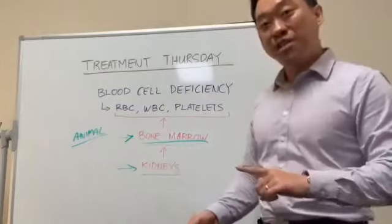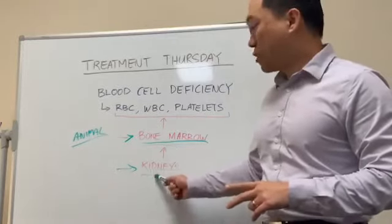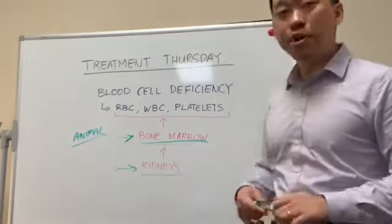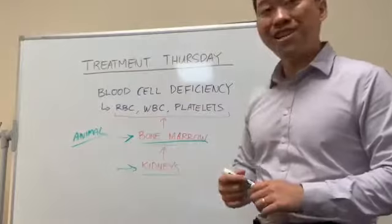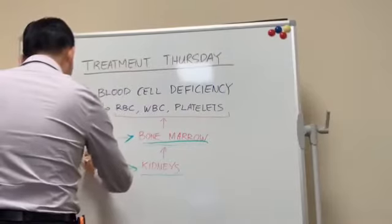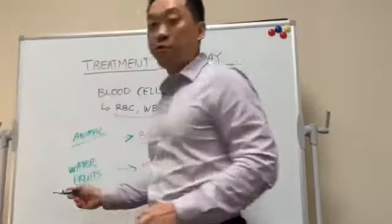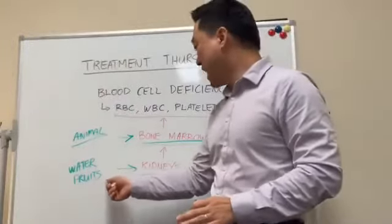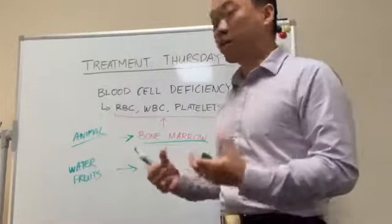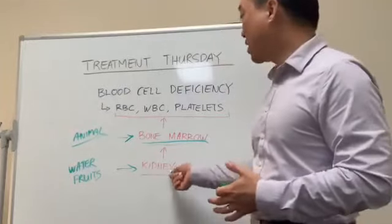But then let's take an extra step to help your bone marrow even more. So we know the kidneys control the bone marrow, so what can we do to improve the kidney function? Because if we improve the kidney function, we can improve your bone marrow, which will improve your red blood cell production, right? So fruits, I would like to say water fruits are one of the best foods to improve your kidney, because the kidney is a water organ, right? So if you eat foods that have a lot of water content, it's actually going to improve your kidney function, right? So by improving your kidney function, it improves your bone marrow.